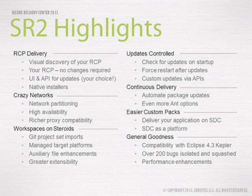First off, the big one that we're all really excited about is that RCP delivery is now a first class feature of SDC. In the past, you could always do it. Yes, it was cool. SDC is flexible. Now it becomes turnkey. You go in there, you visually find your software, and Jed in a moment is going to take us through doing exactly that, and really providing that first class delivery of your product. But there's a bunch of other cool things in it.